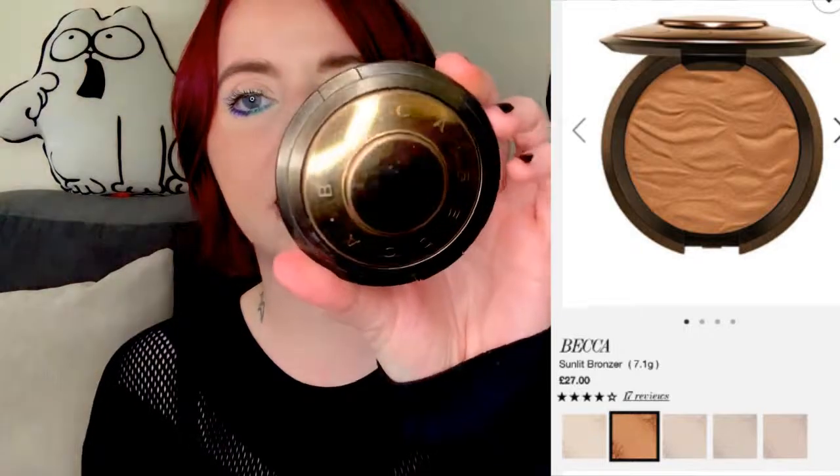So this is the Becca Sunlit Bronzer. The packaging is just 10 out of 10. So, so pretty. This is in the shade Capri, which is not their lightest shade, but I feel like this shade makes me look so sun-kissed. Really, really enjoy it. So that's the kind of shade that it is.